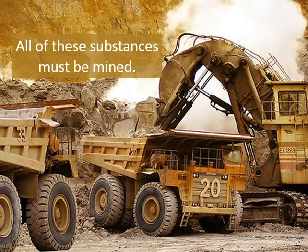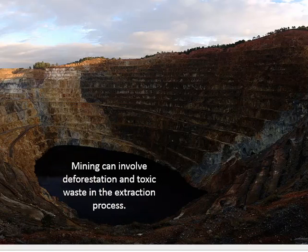And the thing about mines is that they can be very environmentally costly. You can see this open pit mine involved extensive deforestation. There's definitely, the forest is gone now. And the other thing is that the metal comes inside rocks, and so the metal has to be extracted out of the rocks. And that is often done through acids and some other things which can be quite toxic.